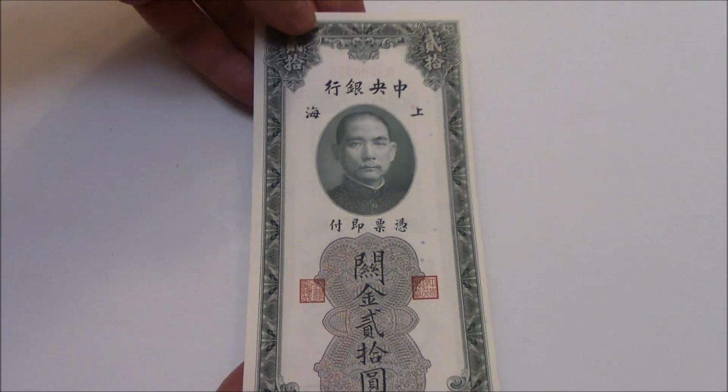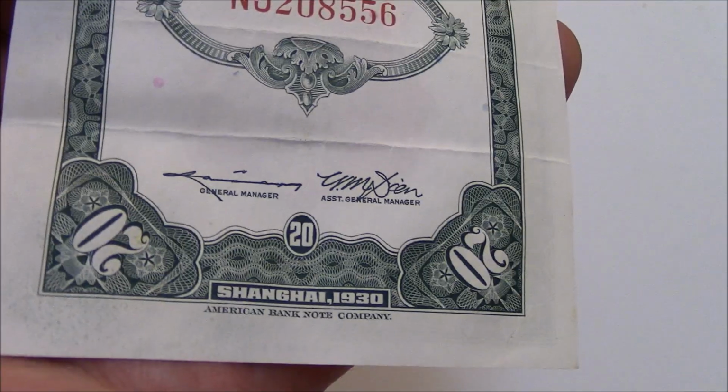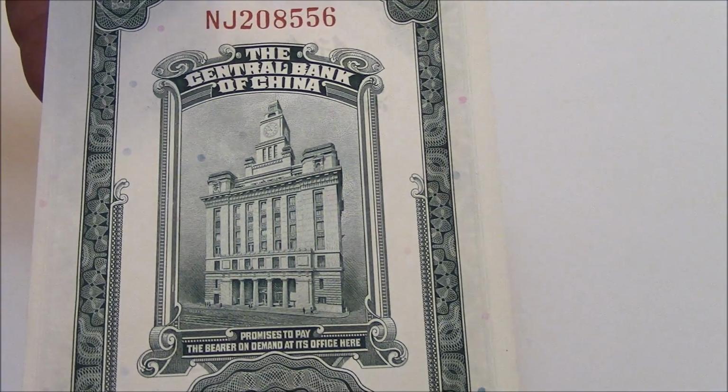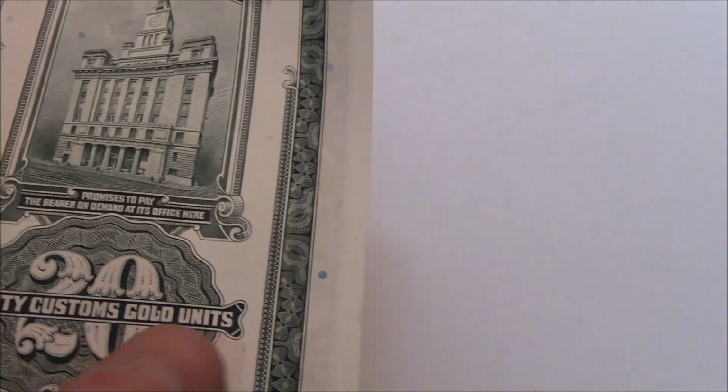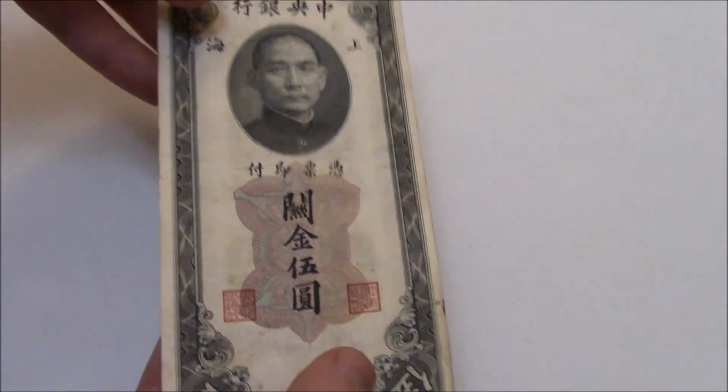Now here's an interesting one. This is like a vertical note. 1930. The Central Bank of China. 20 customs gold units. Okay, right here is another vertical note. 5 customs gold units. 1930.